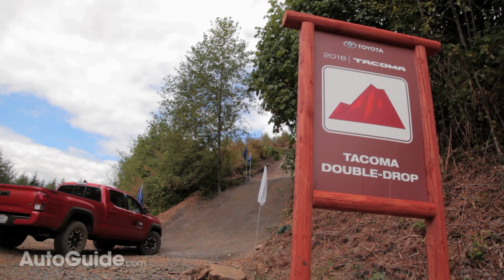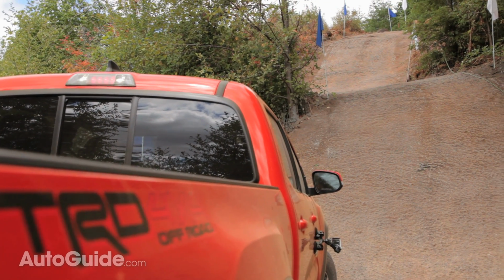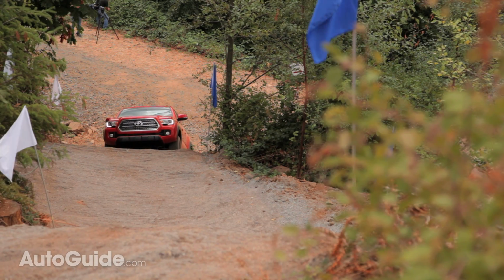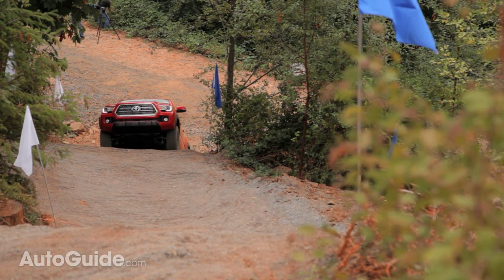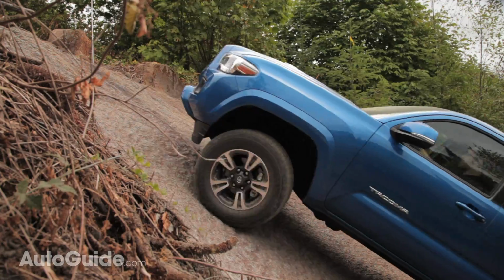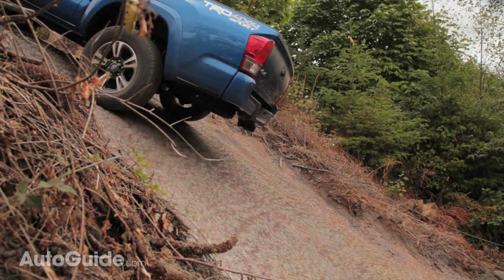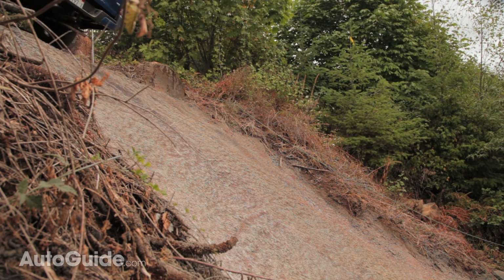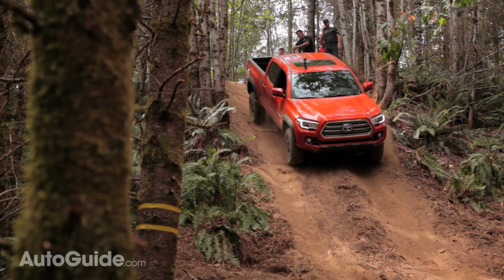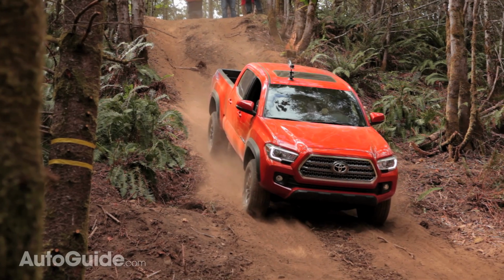Now with Crawl Control, you put the truck into 4 low, you set the crawl control for a certain speed, and then you completely forget about the gas and the brake. The Tacoma will modulate the throttle, it'll use the brakes, so all you have to do is focus on steering. We used it today going up a 40-degree incline, and the truck does a great job of keeping you nice, smooth, and steady, so you don't have to worry about running away, you don't have to worry about taking an obstacle way too fast. All you do is steer, the truck does the rest.